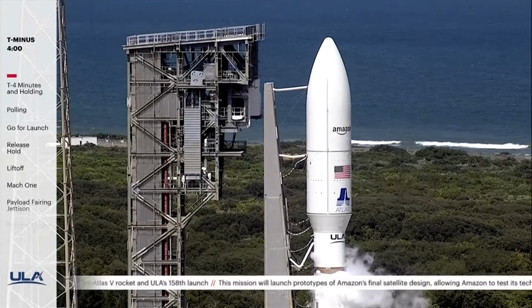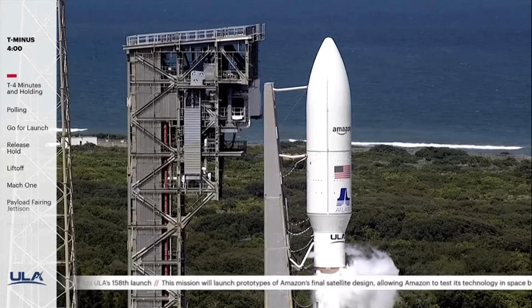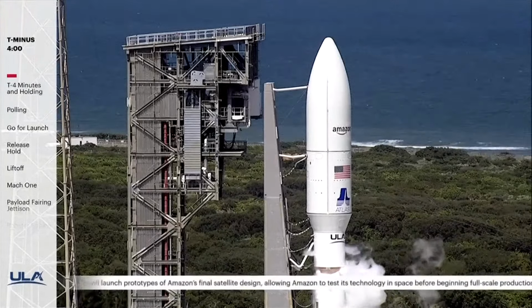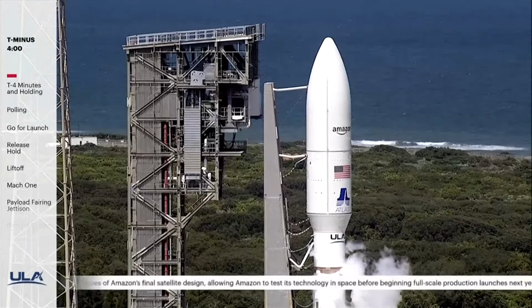In September, ULA launched Silent Barker NROL 107 on an Atlas V 551 rocket. Let's take a look at some highlights from that launch.